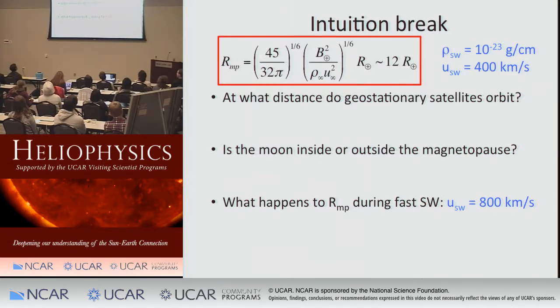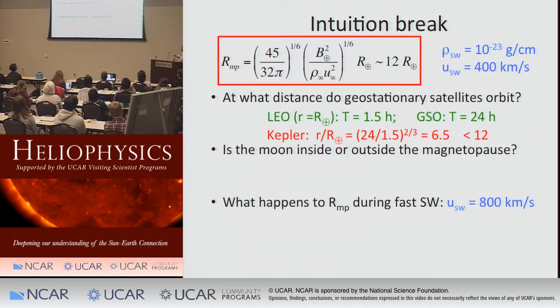Some people might even know this. In terms of Earth radii, our GOES satellites, my TV dish network satellite, where are they? How far away? 6.6, okay. Very good, you know it. The way I work it out is a low Earth orbit satellite is orbiting in 90 minutes, 1.5 hours. GSO, 24 hours. And since you always have to remember Kepler's law, the distance is that ratio, 24 divided by 1.5 to the 2/3 power, 6.5. Simple answer. So those satellites, in the magnetosphere or out of the magnetosphere? They're less than 12. So they're safely nestled inside the Earth's magnetosphere.